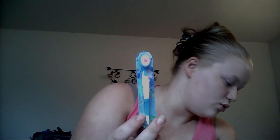Okay. Next thing I have is just a Barbie Band-Aid. Not sure why that's in there, but that is. It's always good to have Band-Aids because not all teachers carry them. They should, but you probably don't want to have to go to the nurse's office just for a Band-Aid, now, would you?